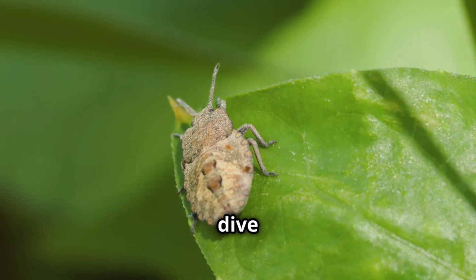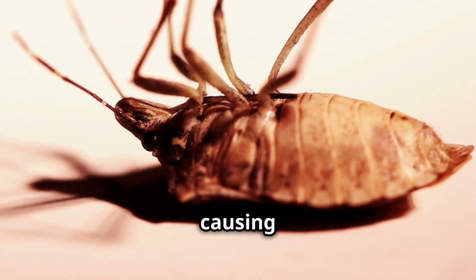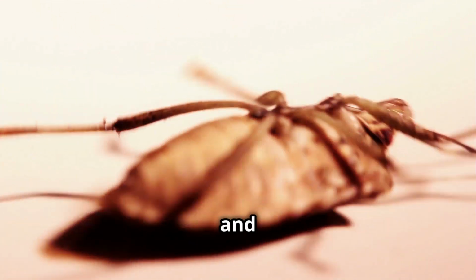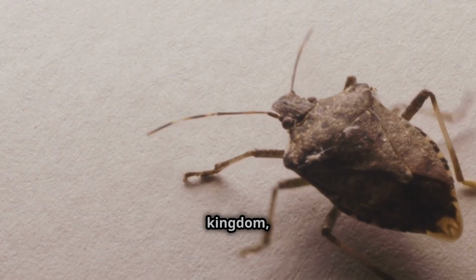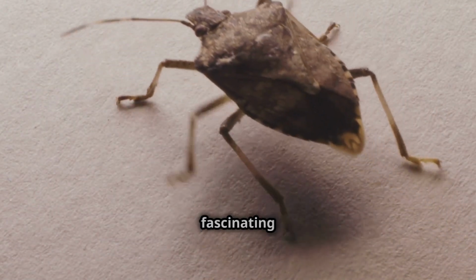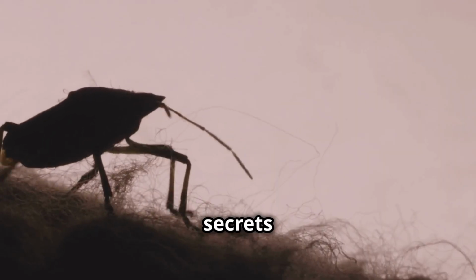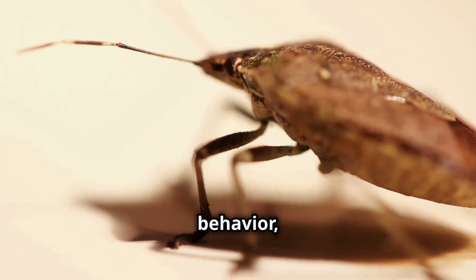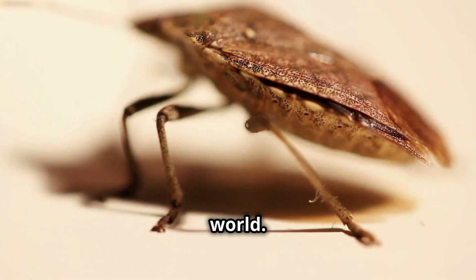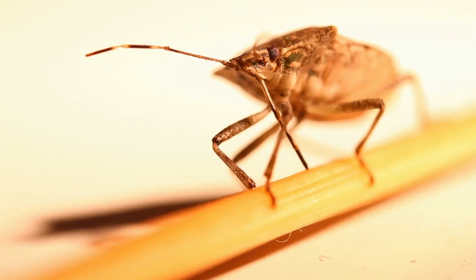Welcome to our deep dive into the world of the brown marmorated stink bug, an invasive pest causing havoc in both agricultural and residential areas. In this remarkable corner of the animal kingdom, we encounter a creature both fascinating and formidable. Join me as we journey to uncover the secrets of this shield-shaped insect, exploring its life cycle, behavior, and the impact it has on our world. Let's explore 5 important facts about these pesky insects.